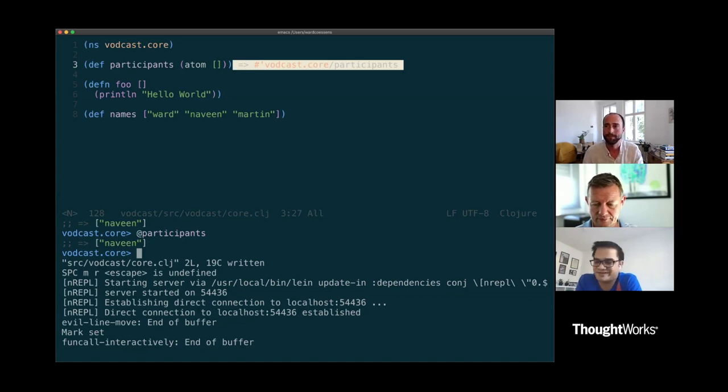Yeah, and one interesting thing is, for me personally, I'll have REPL running for days. I would not even restart it. Whatever changes I have made, I would just load that file into REPL and just start working on that. Yeah, it's pretty common in Clojure world that people have REPL running for days, weeks.